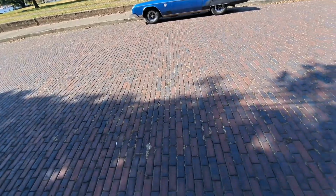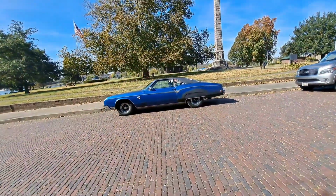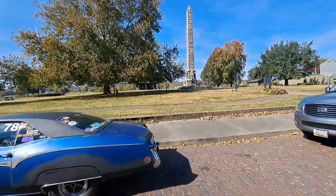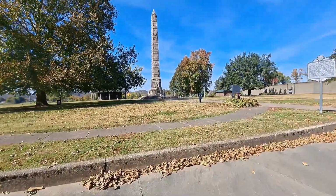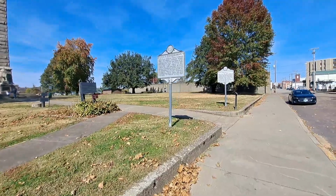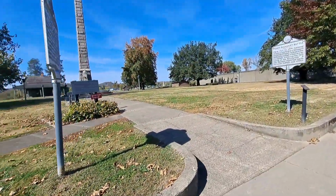Guys, check out this road, man. I love this old school brick. So we're going to take you on a little walk around here. And I tell you what, I don't have to go far to find history: Point Pleasant, West Virginia, Gallipolis, Ohio, Pomeroy, Middleport, Ohio, all the way up to Racine.